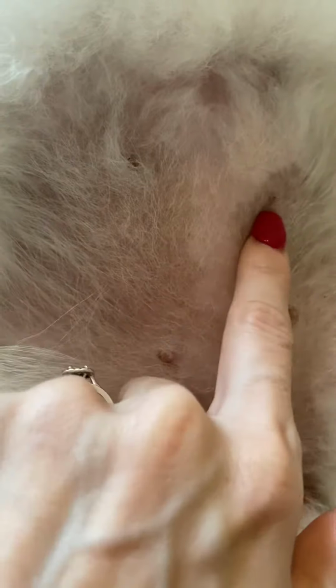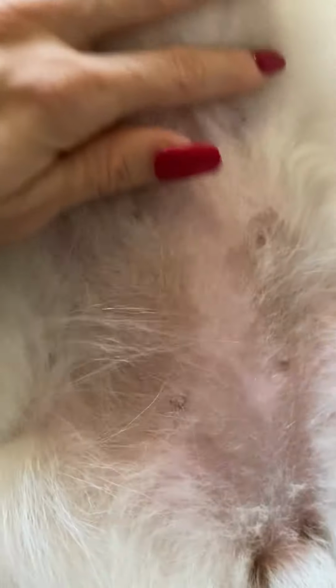She has a missing nipple here. Don't know what happened to that one. Then we've got one up here. So we've got one here, one here, one here, one here. And then we've got sort of one in an odd place here. And then there is more up the top, but I'm not going to shave her until I definitely know if she's pregnant or not. So that's Maddie.